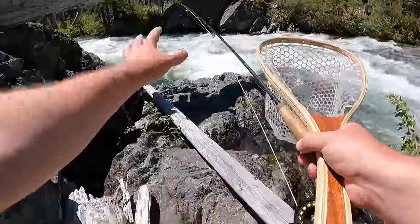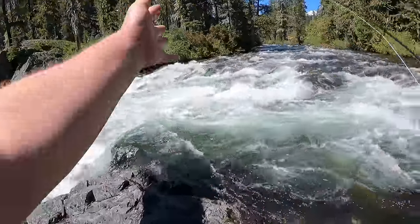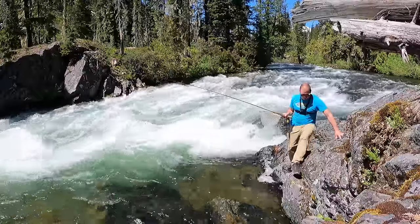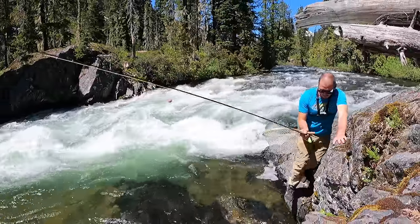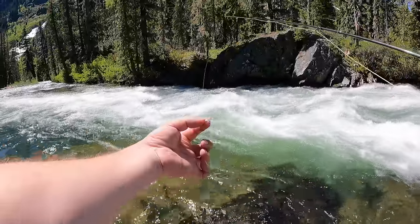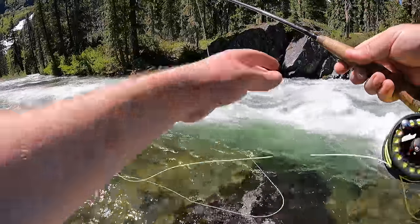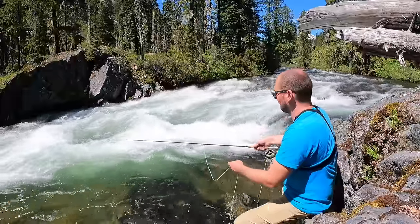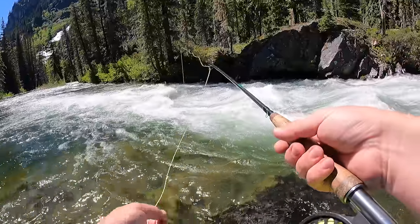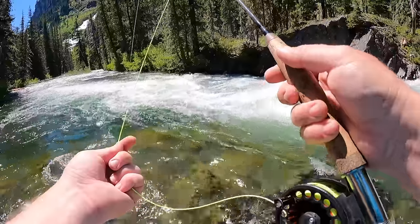All right, let's try and fish this hole from above. Wow, dude, this is so beautiful. All right, maybe from here. We're pretty deep now. We're probably like five and a half feet deep. Hopefully we don't get snagged up on the bottom. There we go. Into the wild stuff. That'll just take us down there a bit.